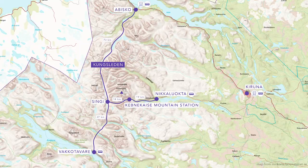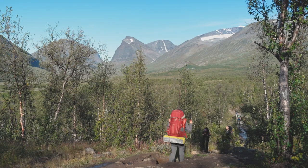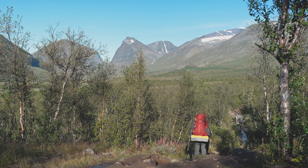Another option is to hike in from the west, along a section of the famous Swedish hiking trail Kungsleden. By the Singi huts, there is a 14-kilometer long trail that leads off towards the Kebnekaise Mountain Station. Starting your climb from here with a few days of hiking is a good way to give your body a chance to adjust to the long days of hiking. But if your time is limited, starting from Nikkaluokta works fine too.